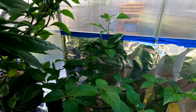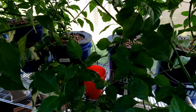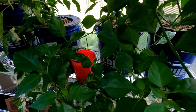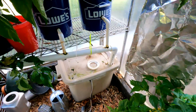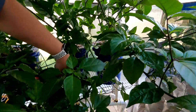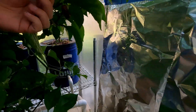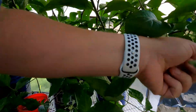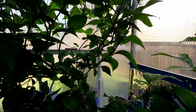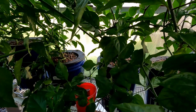Let's see if I can get back here without breaking any branches. Alright, this guy here in the middle is a Bismarck Red. Let's see if I see any pods on this guy. Thought I had seen some. Yeah, there's one under there. And then here on the very far end is my serpent's head, which you can see there's getting to be some pods. There's a big one right there. But yeah, so a lot of flowers, starting to set a lot of pods. So I'm excited for these.